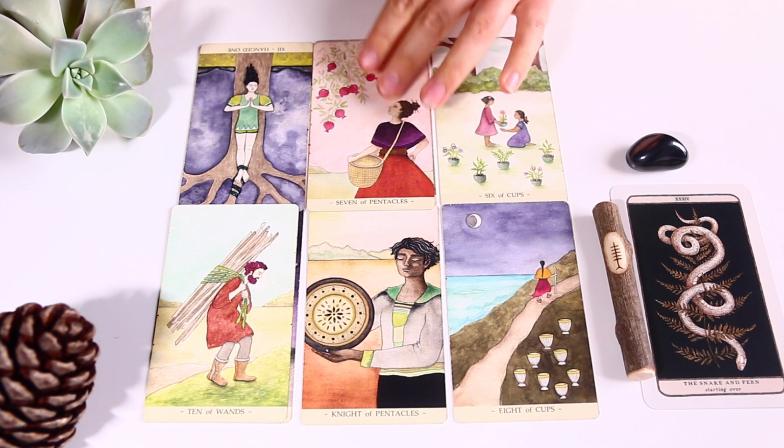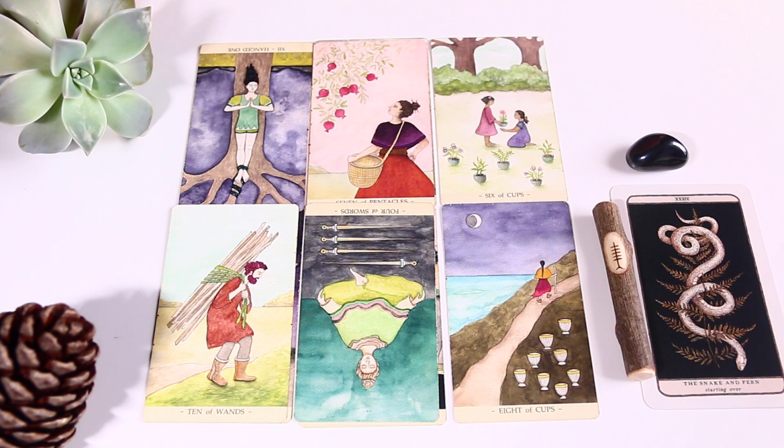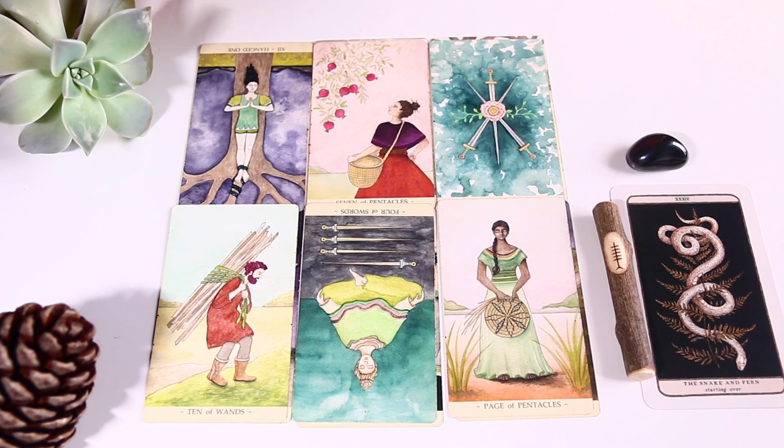We have Seven of Pentacles, the Four of Swords in the reverse position, Three of Swords, and the Page of Pentacles upright.